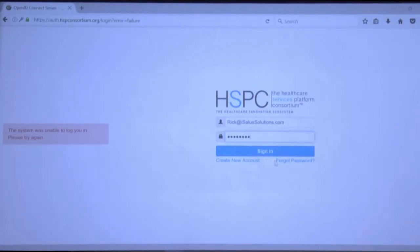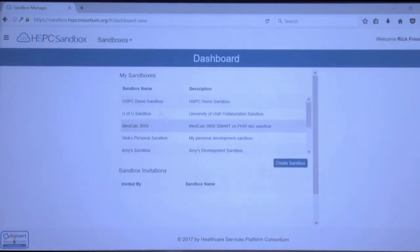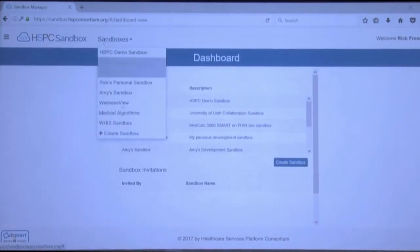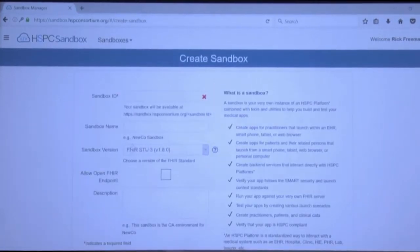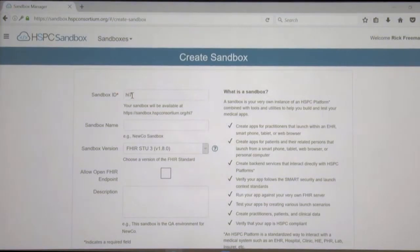There we go. All right, and then the first step that you would do is you'd go create your sandbox. And the sandbox right now, when I create this, let's call this 2017, you'll see that it created a URL. So this is going to be the endpoint for your sandbox, and this will be where your FHIR server is. You can create a name for it that's a little more friendly to see.